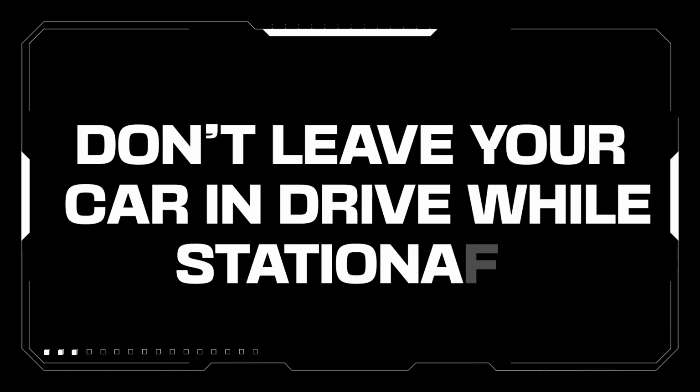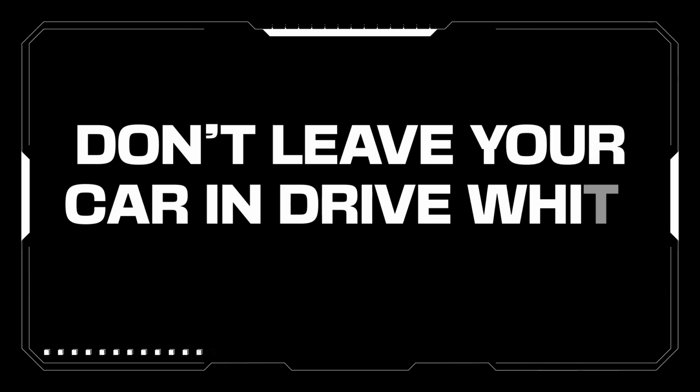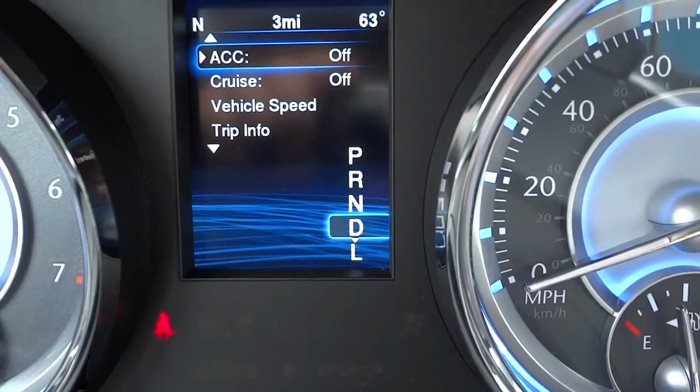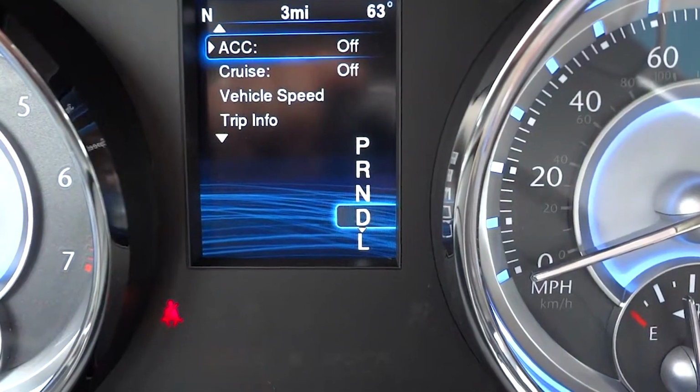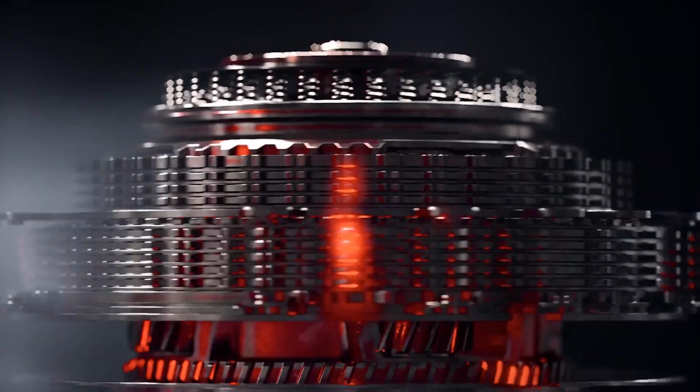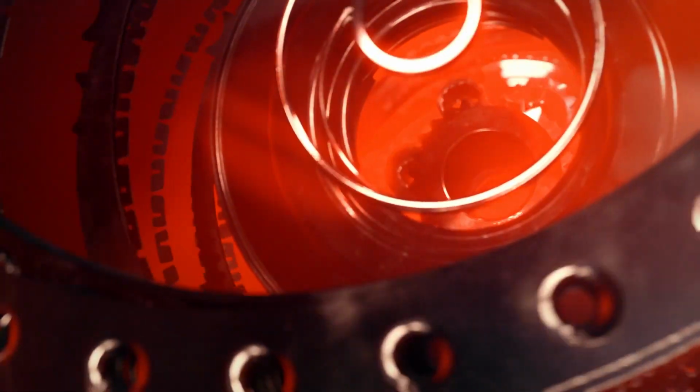Number 11. Don't leave your car in drive while stationary. Sitting in your car with the engine running and the gear set to drive might seem harmless, especially if you're just waiting for a short time. However, this practice can be harmful to your automatic transmission and even pose safety risks.